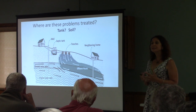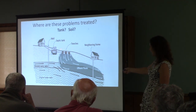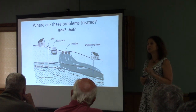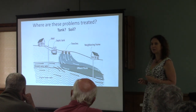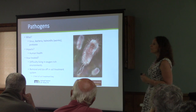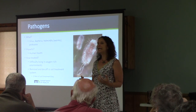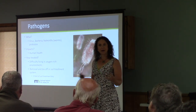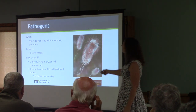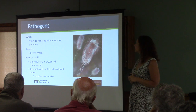So where are we treating these issues? And this again points out the issue: no matter what your drain field looks like down here, this wastewater plume is going to travel away and someone's going to want to use that water. In this case it shows a well, but that could also be your lake. The number one reason why we treat wastewater is that it makes people sick. Anytime you are sick, you are shedding bacteria and viruses from your body when you use the toilet. So the things you'll find in wastewater are viruses, bacteria, worms, and protozoa.